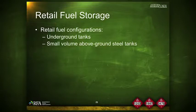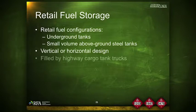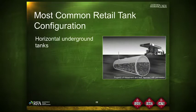Depending upon geography, throughput, volume, fire code, and many other variables impact whether an above ground or below ground storage tank is used. Above ground storage tanks can be either vertical or horizontal in design. Nearly all underground storage tanks are horizontal. Inventory is brought to the retail station by highway cargo tanks. At retail sites, the most common tank configuration is horizontal underground tanks.